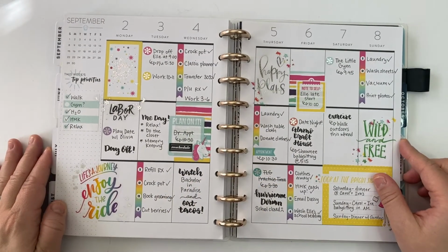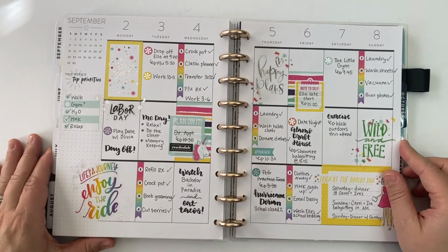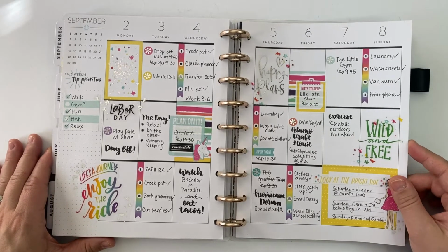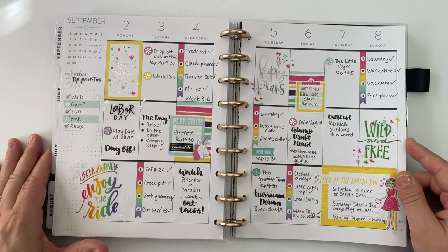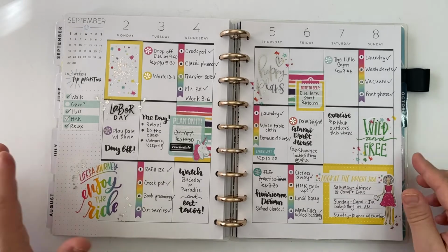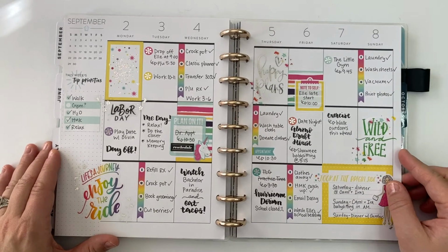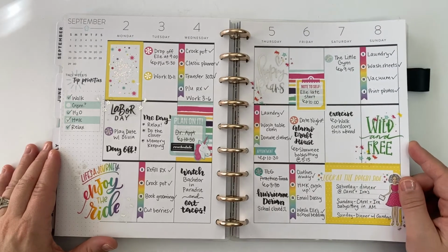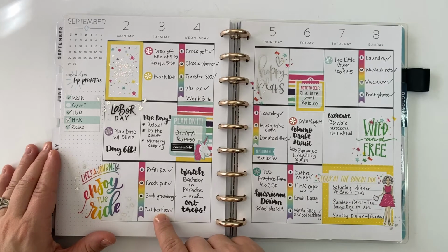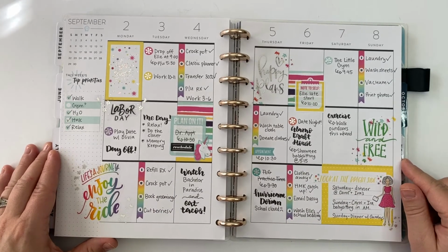All right, and here I used Trendsetter, I believe. Not the original Trendsetter book that came out, but the multi-accessory pack from when they re-released all the original Happy Planner girls. This is definitely not my favorite spread. I thought it was cute with all the rainbow colors, but I decided to try something new by using a very fine point pen. And I think it was the Muji pen that I used here.